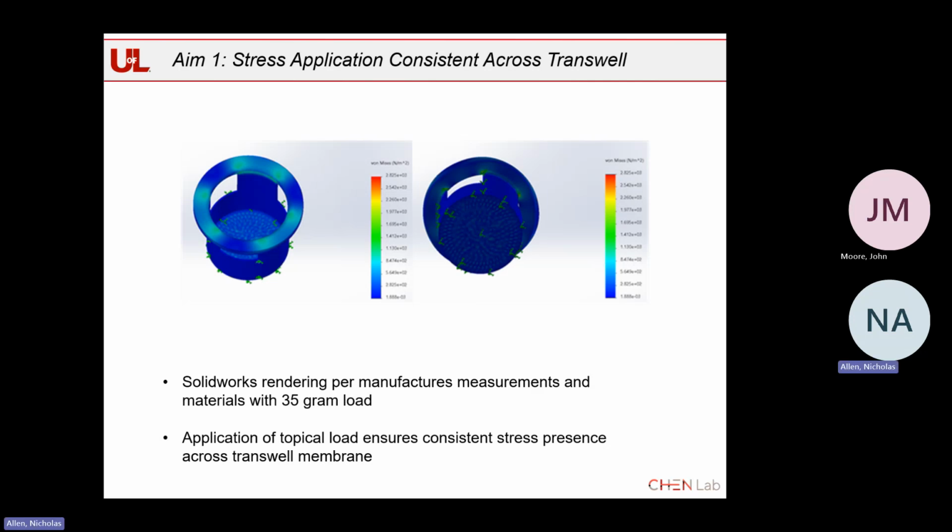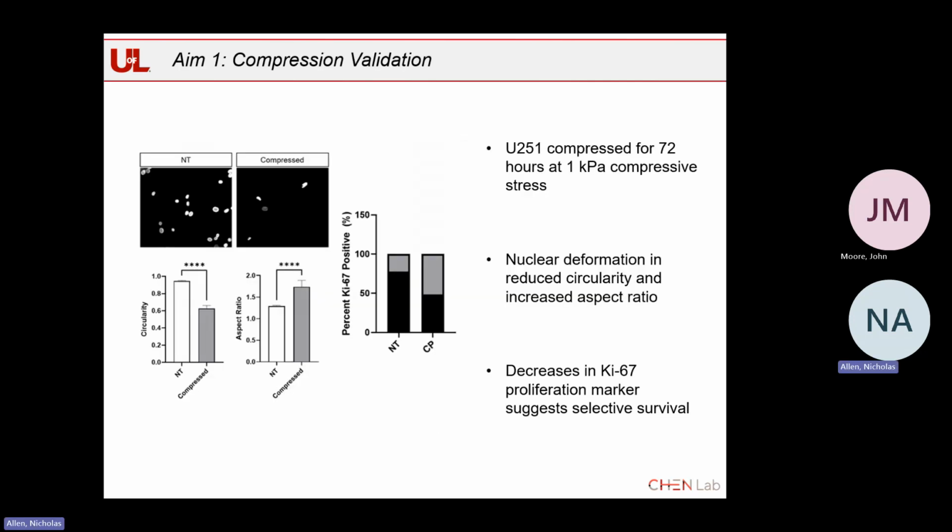Next, we wanted to validate that the cells in the system were actively feeling compression. So we compressed them at a kilopascal for 72 hours. And we saw that there was a significant reduction in circularity, but a significant increase in aspect ratio of the nucleus of these cells, indicating to us these cells are actively being compressed.